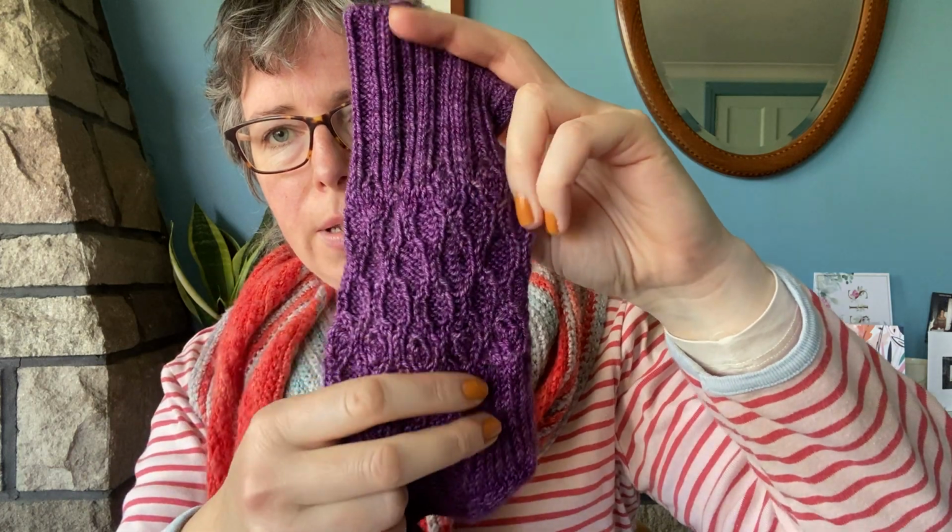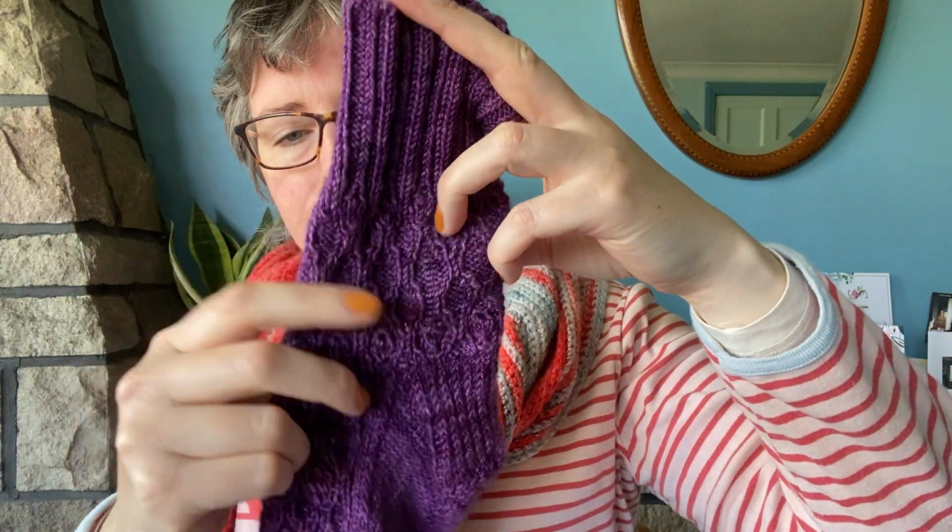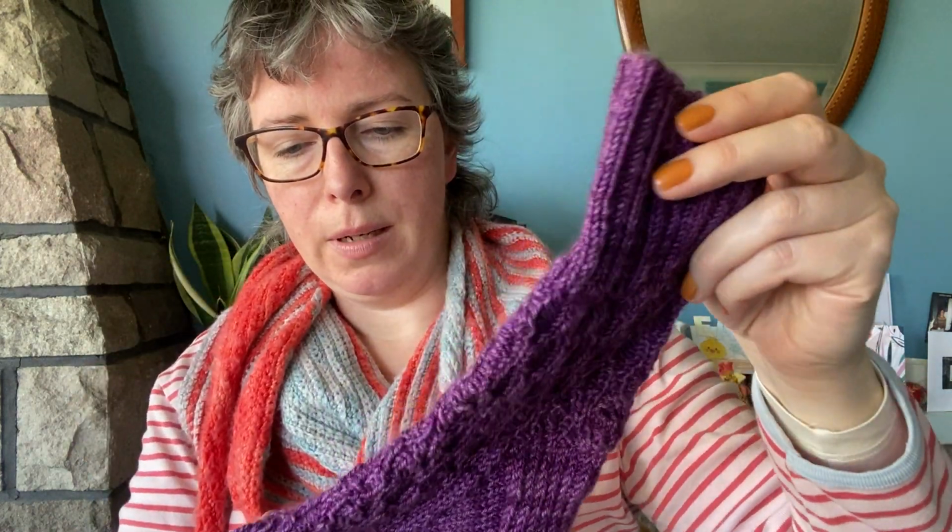Look, it's really nice. Really enjoying this one. Definitely not one to do in the evening. I've been working on it when I am more awake and paying attention, because there have been a few occasions where I've had to undo a whole round of cables, and that's hard for me especially. It is hard, so try not to do that. Annoyingly, I made the same mistake on both socks in the same place. You'd think I would have learnt.